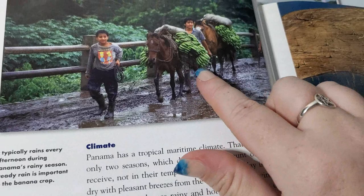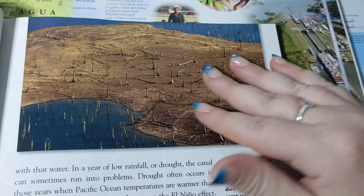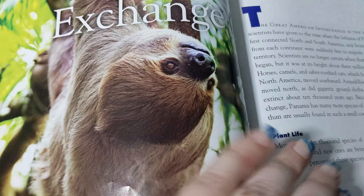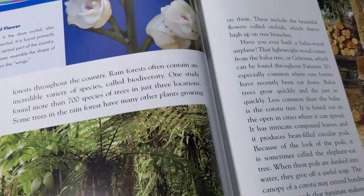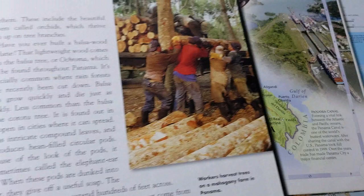And oh dear. So this is from the drought. The water going down in the canal, exposing this land that had been covered up when the dam was built. There's a very sweet sloth here. I think there might be snakes and spiders in this chapter. Not on this page. The national flower, the Holy Ghost orchid, it's really pretty. And there's a big, big, big tree covered in like lichen or something like that. Not sure. Getting some mahogany.